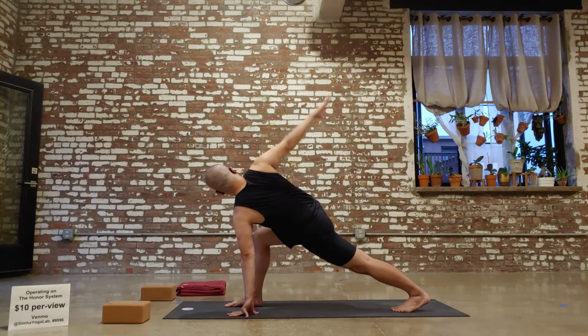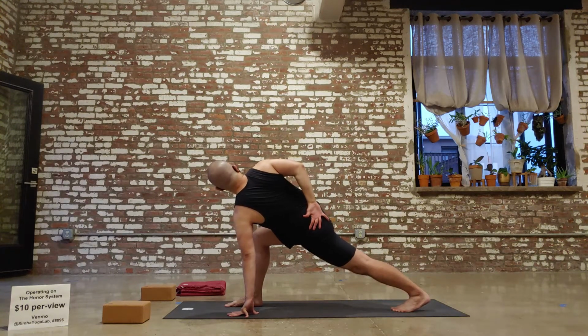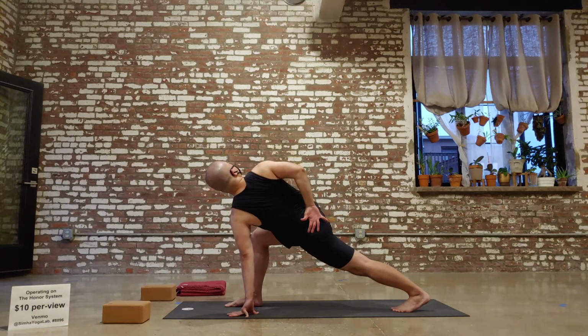And then take that into a half bind. Right arm up and behind you. Twist a little bit deeper. Use the resistance of the right hand to your lower back to give you a little bit more push to rotate deeper. All right, let's take it back to Warrior 1.